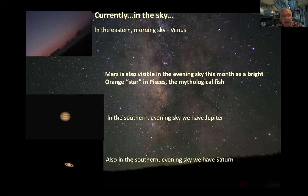You can also see Mars in the late evening sky at night, close to 10 or 11 o'clock. Again, in the eastern sky, and Mars looks like a bright orange star. So both these two planets, Venus and Mars, are easily visible without a telescope.